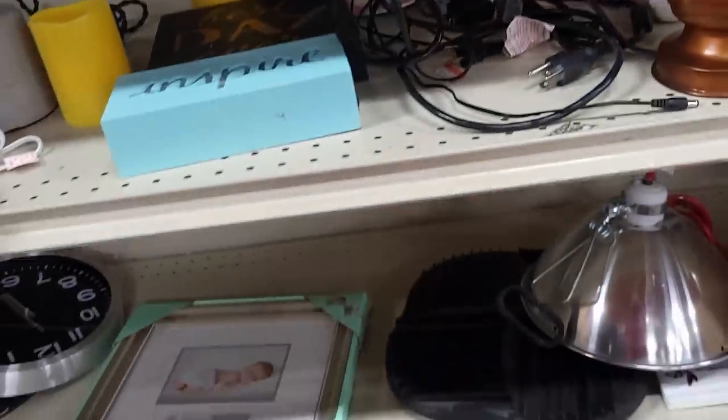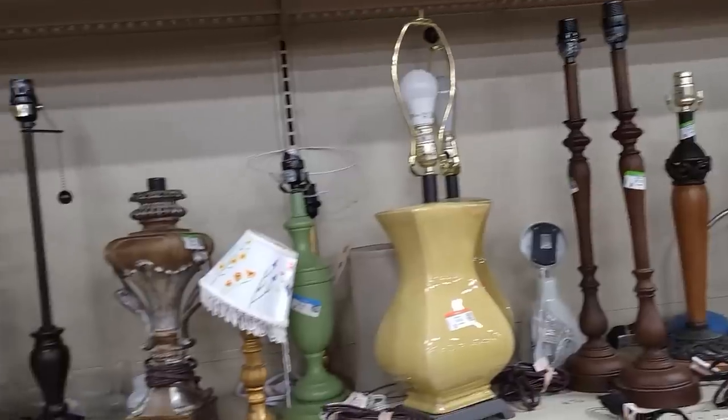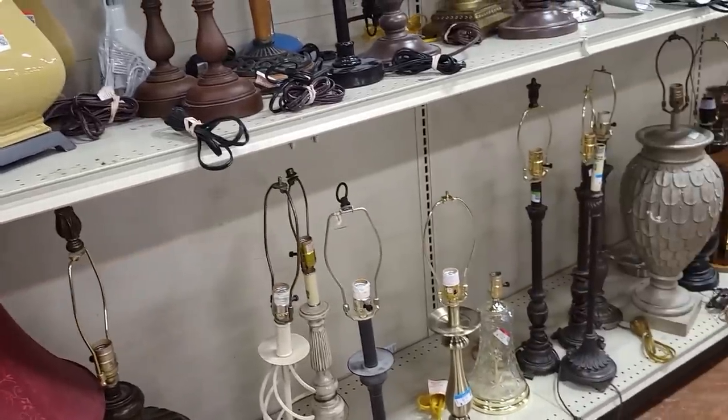Little night light. Don't need him. Don't need him. If there's any lamps. Nothing really calling me this time, which is a good thing.